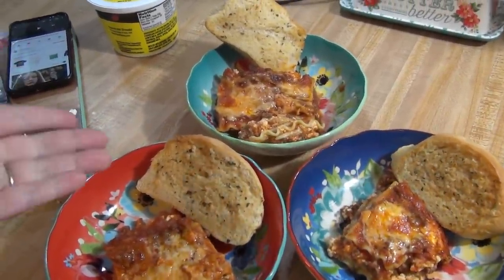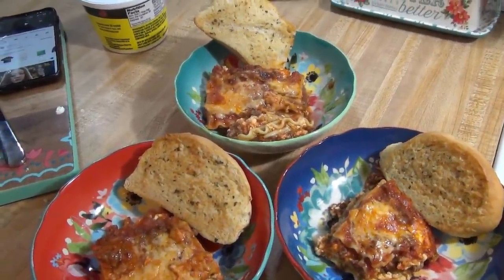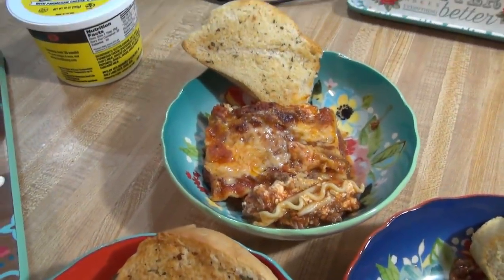It basically looks like the kind that you buy in the box in the freezer section. So basically just made my own. But we've got that with our lasagna, and that is going to be dinner for Tuesday.